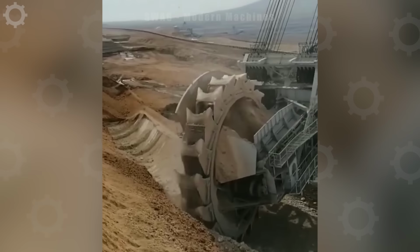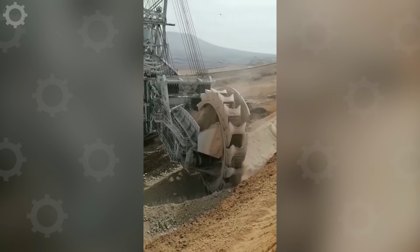Bagger 293, probably everyone knows, that's the biggest machine. It can flatten an entire mountain in just a few days.